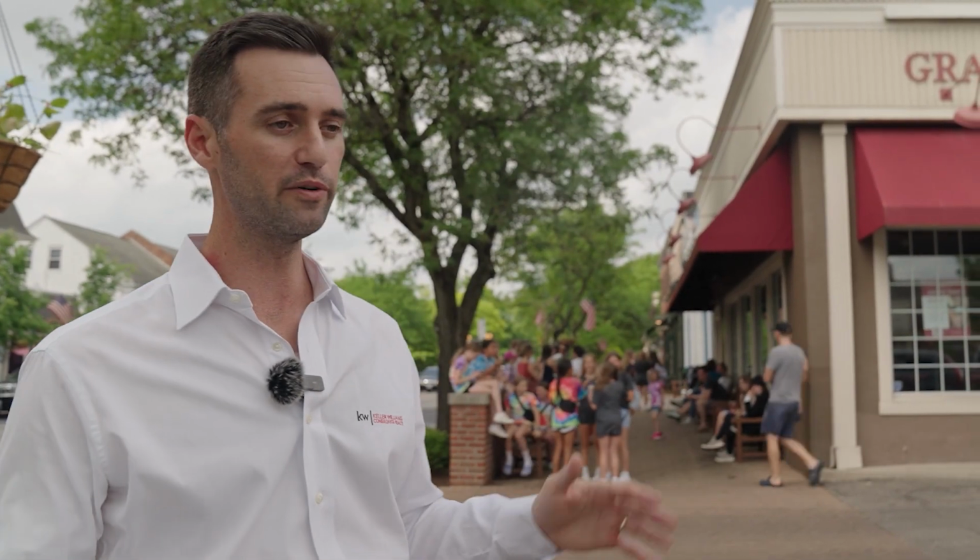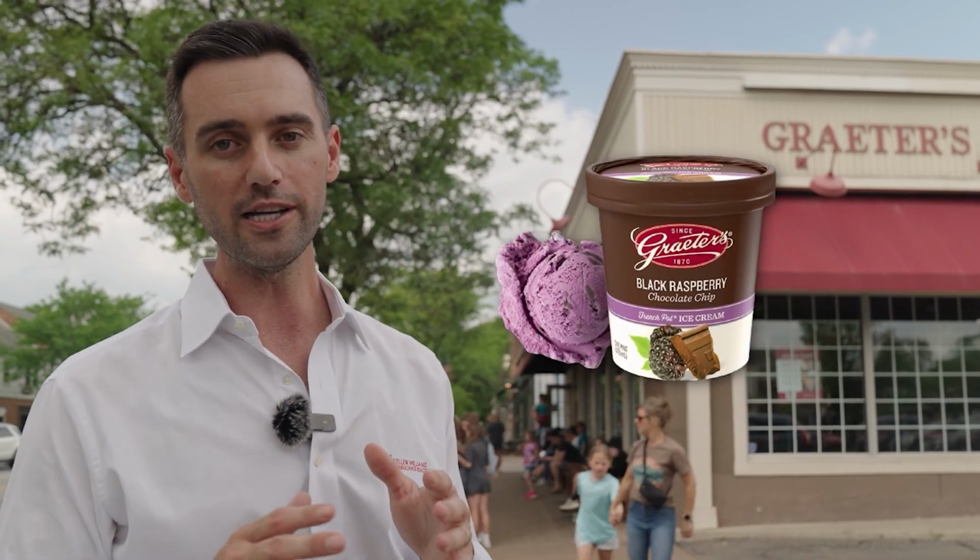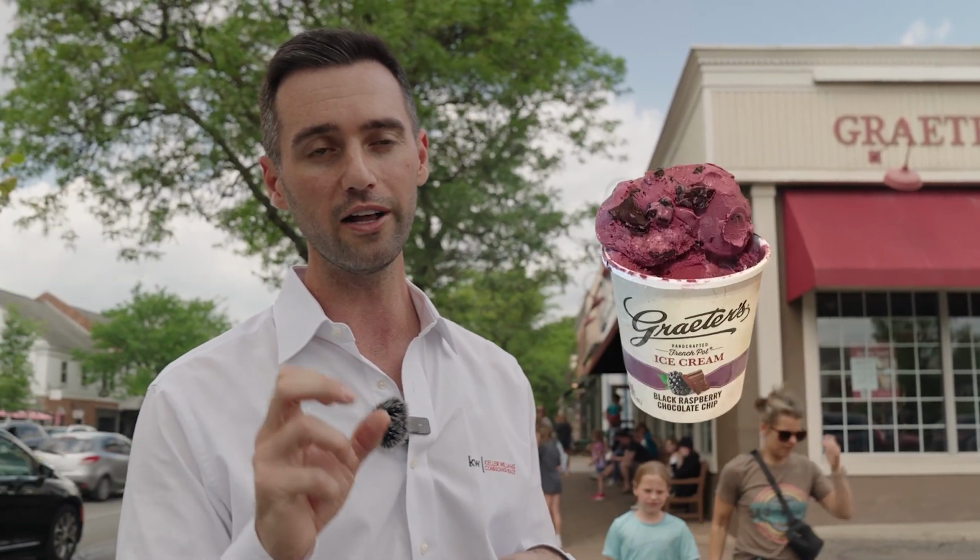All right, so for families that have young kids, Graeters is a must. As you can see behind me, there's like a million kids everywhere. And this is like every day down here. And maybe it's their second favorite ice cream. Everybody loves Jeni's. I actually love Graeters. And if you're gonna go to Graeters, take me up on this. Get the black raspberry chip. They have these huge chunks of chocolate. I don't know where this chocolate comes from, but it's like the best chocolate of any ice cream I've ever had. So I just think it's a real treat. So come down to Graeters.